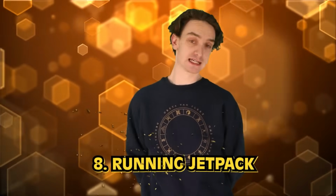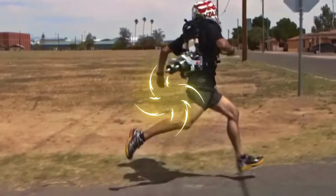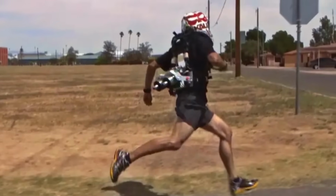Number 8, the Running Jetpack. Are you looking to shave exactly 20 seconds off of your mile time? Well, I have the odd thing for you. Are you also okay with wearing a jetpack the entire time you're running? Perfect. This technology was originally developed as part of DARPA's program. They originally wanted to make soldiers on the ground run faster, which is probably pretty intimidating with Captain America coming at you.